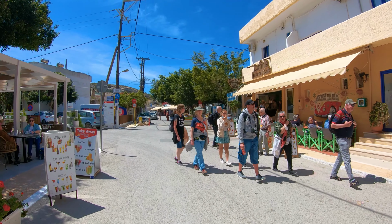I think my lens has a little bit of fog. I need to clean that and then we will go to the beach. Okay, now as you can see, we are at the very beginning of the beach and we have stairs here.